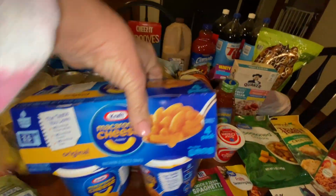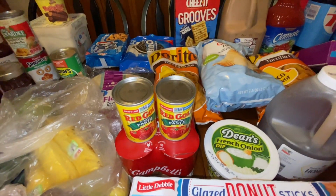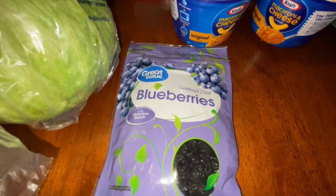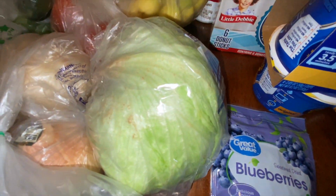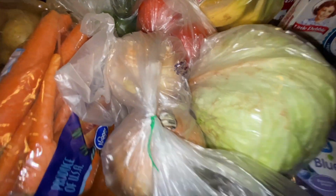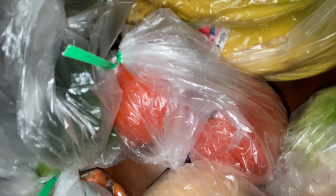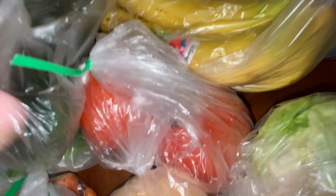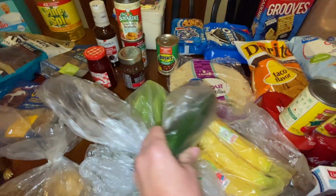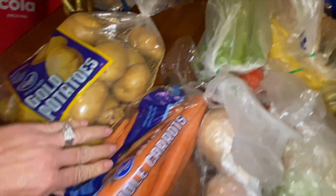We have the red gold tomato paste to go in the spaghetti sauce seasoning packets, and that's the blueberries for my oatmeal. Lettuce, onions, tomatoes, bananas, cucumber for salads, celery, that's for salads, carrots. I use those if I make roast, or I just like them roasted in the oven. Gold potatoes, that's about all we get anymore.